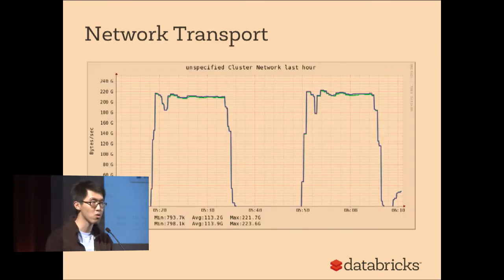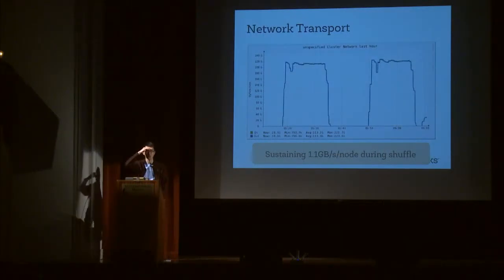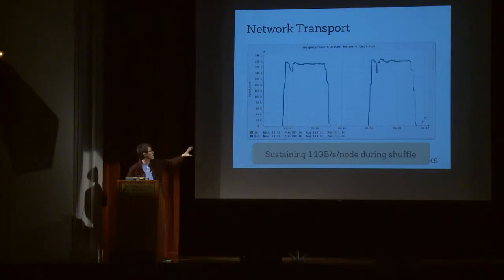So with this new network transport layer, we were able to push the shuffle throughput to 1.1 gigabytes per node per second during shuffle. This is a chart from Ganglia. This was measured on slightly over 200 nodes. It's the aggregate network activity when we're doing shuffle. You can see I ran the job twice, once with a slightly different config, and the second time I believe is the final run. It was going at close to 1.1 gigabytes per node per second, which is almost saturating the 10 gigabit Ethernet network. It's actually fairly hard for general software to saturate a 10 gig link.